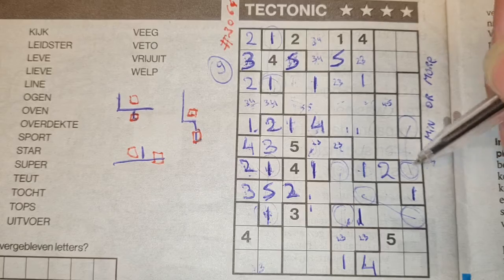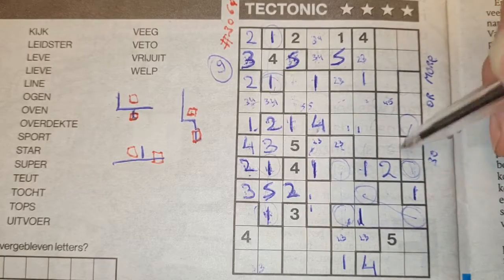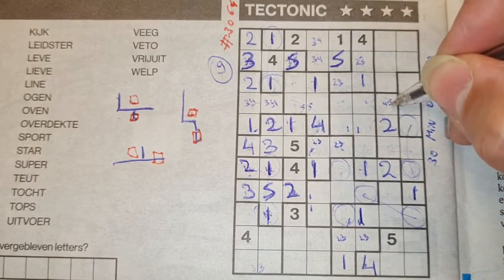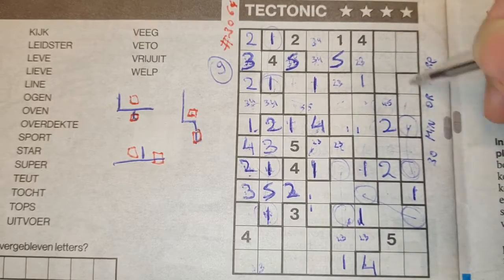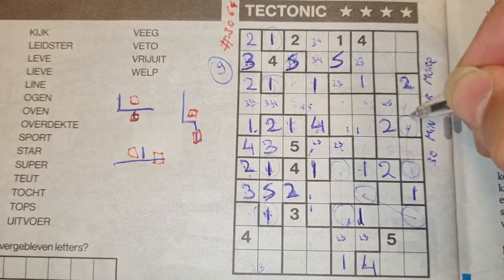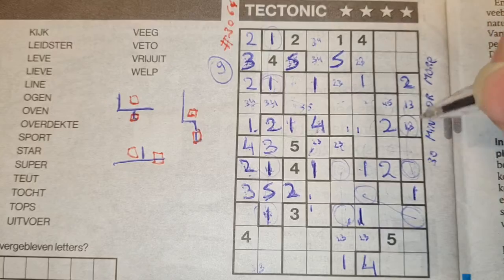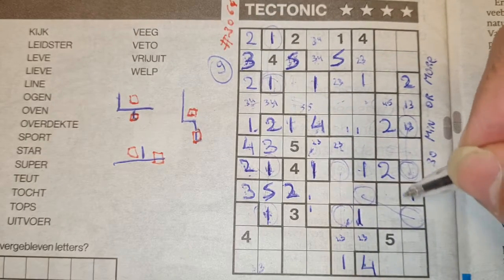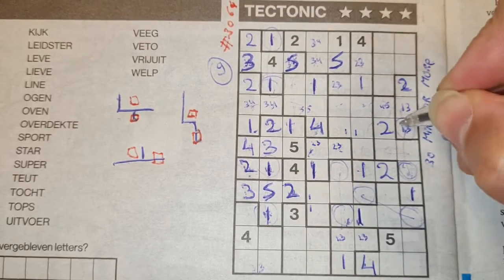These 3 boxes surround the 2, cannot be a 2, so 1 box left for the 2 should be there. I've marked this box with the 4 or the 5. These 2 boxes in this triple box cannot be a 2 anymore. So 1 box left for the 2 should be here. 2 numbers left. The 2, no, the 1 and the 3 are left. That means that this box should be also a 1 and a 3. It's connected. But we see already a 1 here. So it cannot be a 1. It should be a 3.